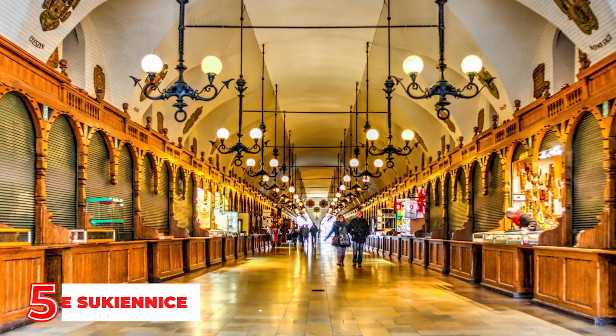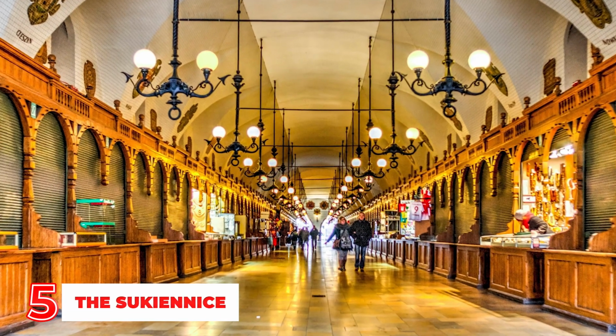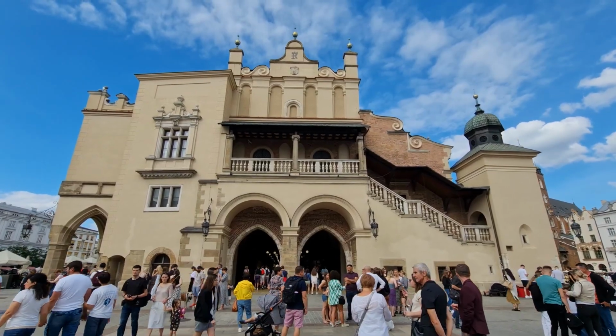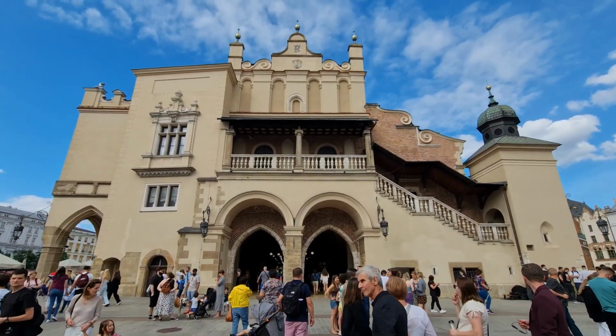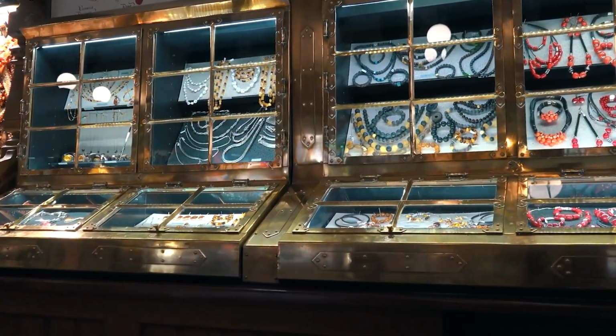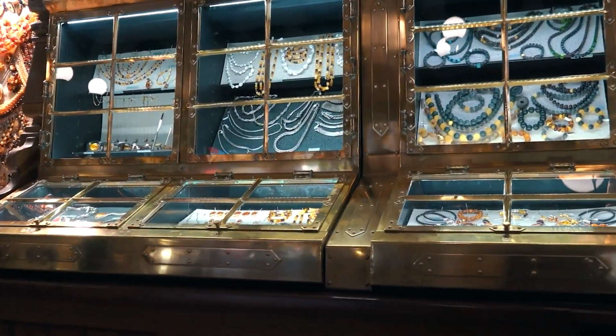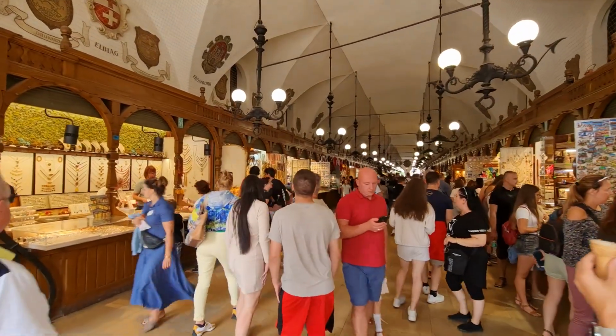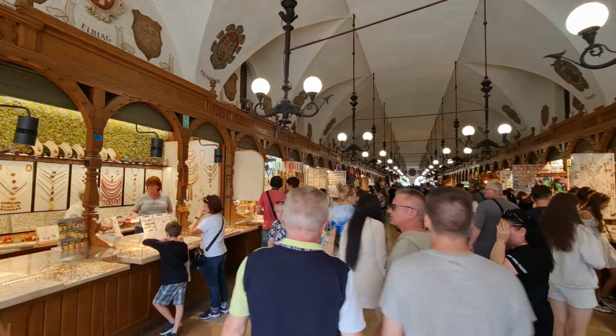Number 5. The Sukiennice. The Sukiennice, or Cloth Hall, is claimed to be the oldest shopping center in the world. But don't worry, you can still find modern clothes and technology. It also has an astounding collection of souvenirs for you to buy from. If the souvenirs aren't what you're after, then it's great to just stand in awe of the historic architecture.